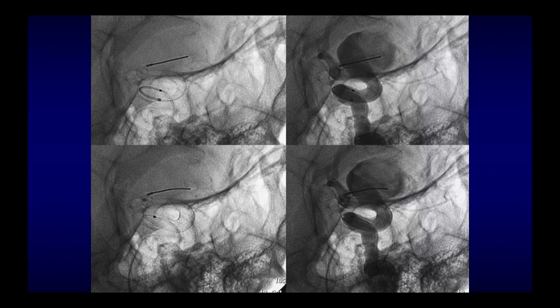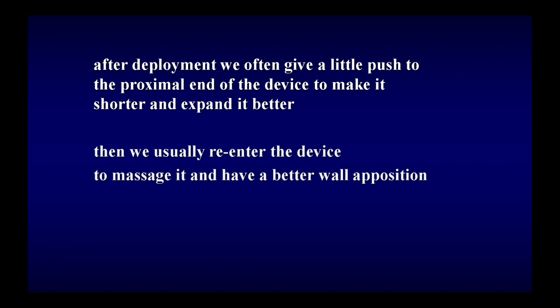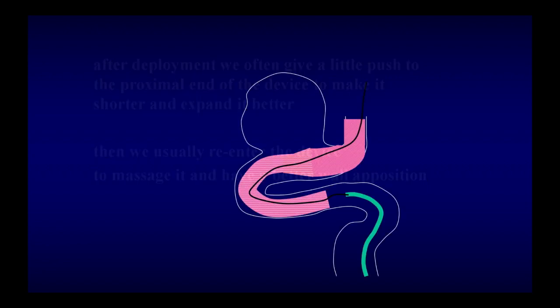During the deployment, I turn it around, I look at the other biplane, and as you can see here, it's not very well on the wall of the artery, not bad, not good. You need to push it, open it more, and then you are on the wall of the artery. After deployment, we often give a little push to the proximal end of the device to make it shorter and expand it better. I will show you how. And then we usually re-enter the device to massage it and have a better wall position. So this is what we do.